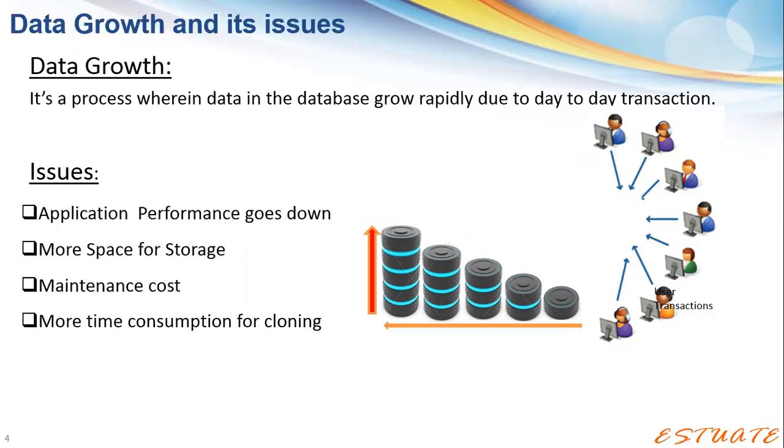So, hello everyone. First of all, I would like to welcome everyone to this webinar. Today, I'm going to give you a brief about one of the major IT challenges called data growth and its consequences, and how IBM tools are going to address this challenge. Today's agenda is to know what data growth is, how the Optim archival solution works, and the benefits of the Optim data growth solution.